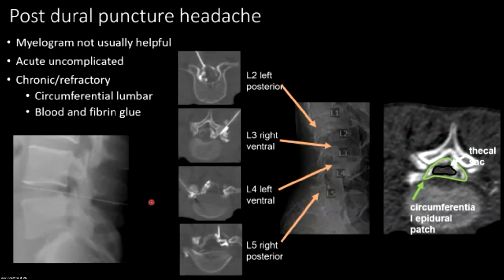We spoke some yesterday as a group about the complicated or the chronic post-dural puncture headaches. And these individuals, by the time they get to me, have usually had blood patches at 1 or 2 other locations geographically. And so I want to offer them something new. And in this case, we go to these circumferential epidural fibrin glue and blood patches. And this is double kind of hocus pocus, right? So the first imaginary thing is that getting circumferential blood actually helps. We have no data for that.